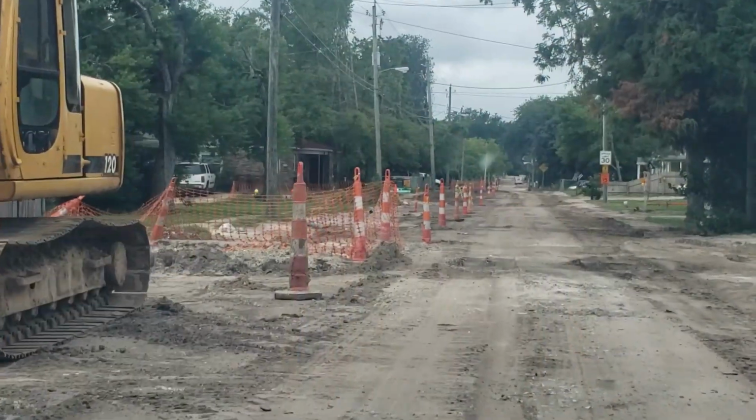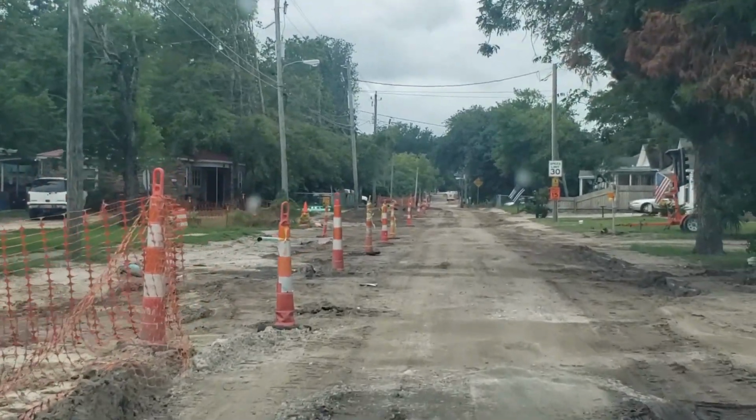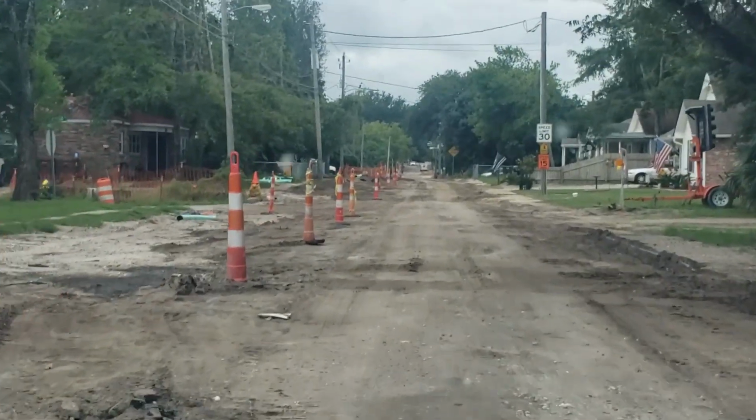We are starting installation of sewer and storm drainage on Cuevas south of Division. We continue to install the sewer on Forest north of Division. Once that work is complete, we'll begin installing the drainage.